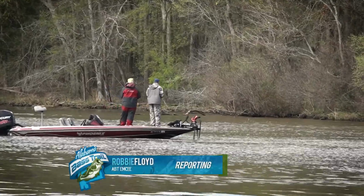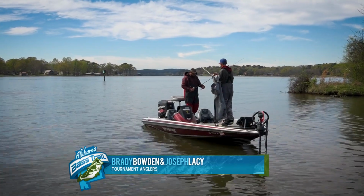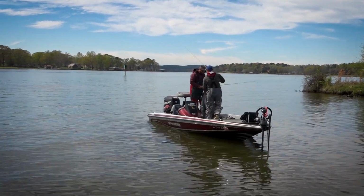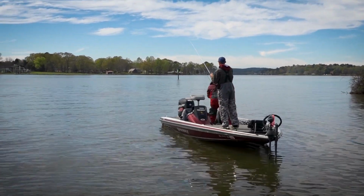I've got the 102, Brady Bowden and Joseph Lacey. He did not have a fish on a moment ago when we thought he was caught. He was just ripping a trap at some grass, and you know how you get caught up on the grass, but oftentimes right after you get hung up and you rip through it, that's when they hit. So that's what we saw.